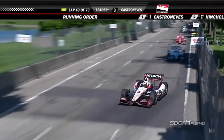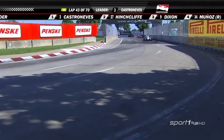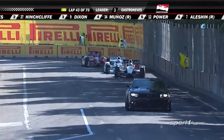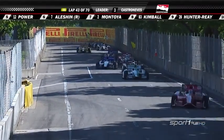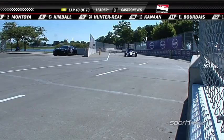So here's the front of the pack. Elio Castroneves, James Hinchcliffe, Scott Dixon. Will we see anybody dive onto the pit lane, as Mike Hall hinted might be possible, as this caution draws toward its conclusion? Here they come to the pit opening. And the leading group decides not to. One does. Okay, we're going green next time.